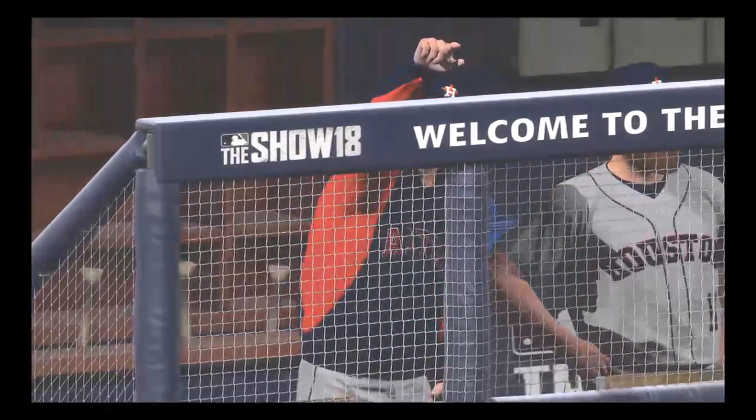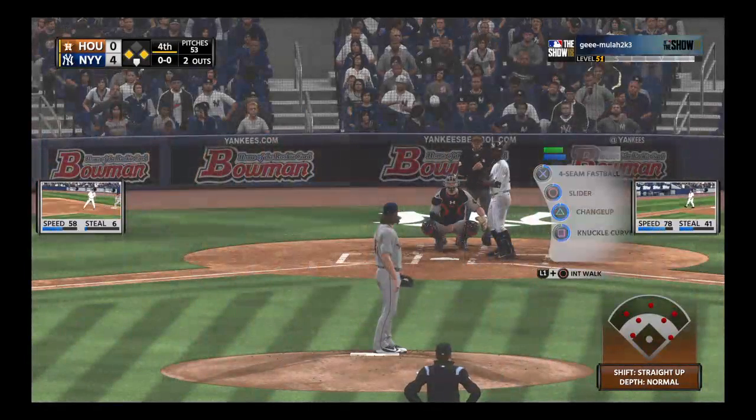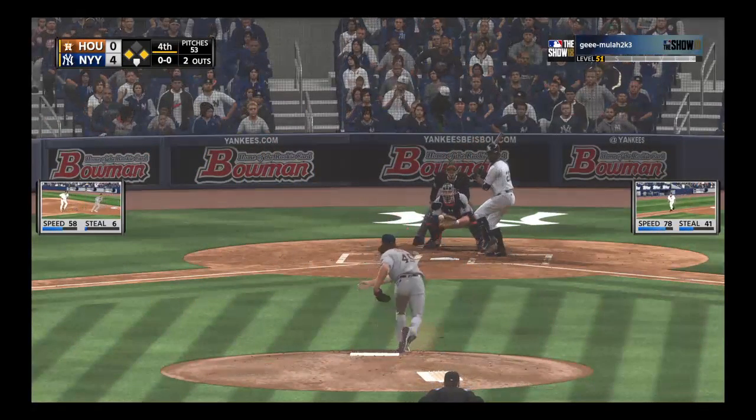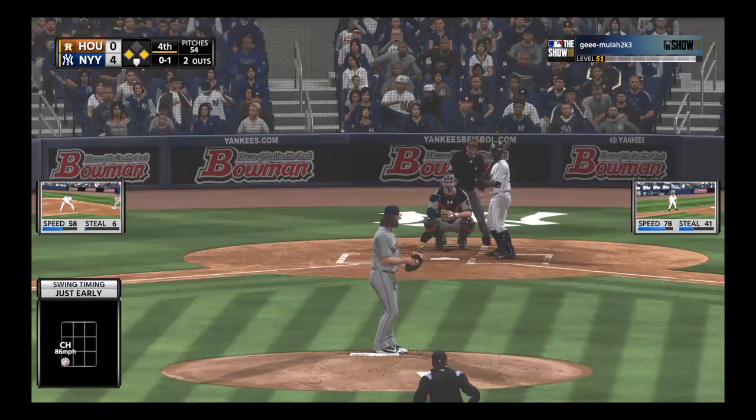Digging in, Giancarlo Stanton. He was given a free pass via the intentional walk last time. Now here's the signal from the dugout, so he'll take first here on the intentional walk, and that makes runners at the corners with 2 away.